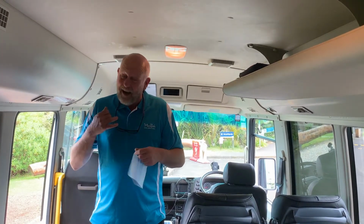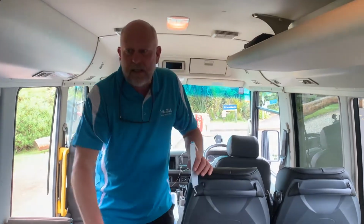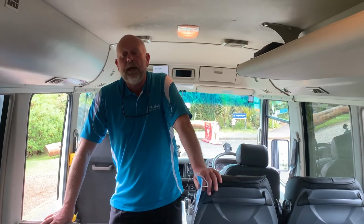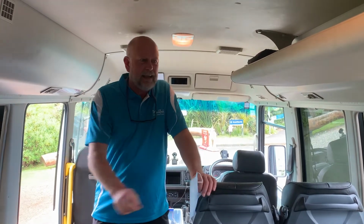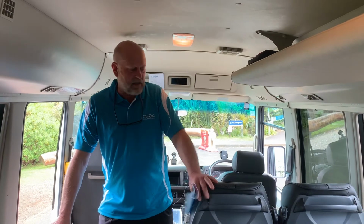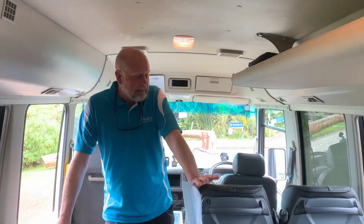Tissues, folks. One thing I ask as a favour, please don't leave your used tissues in the back of the seats there. There is a trash facility at the front here, or you can take it with you and put it in the trash facilities. It's a little bit unpleasant for me to have to clean out used tissues from the back of the seats, especially in this day and age with concerns about COVID-19.